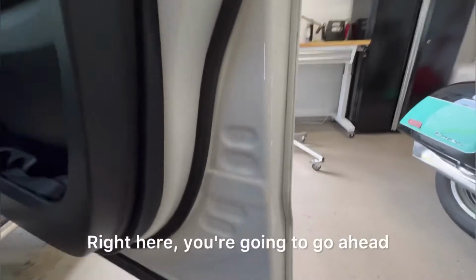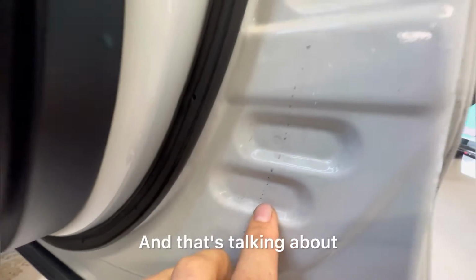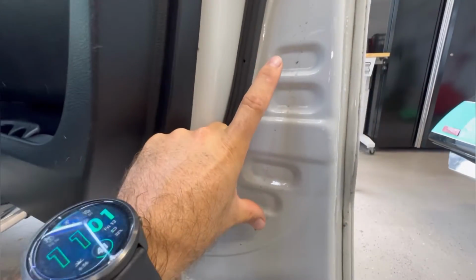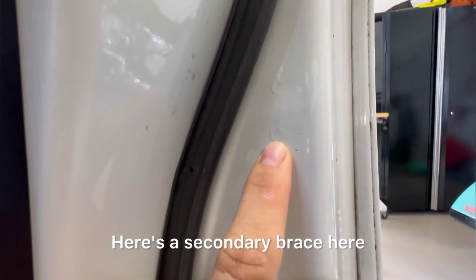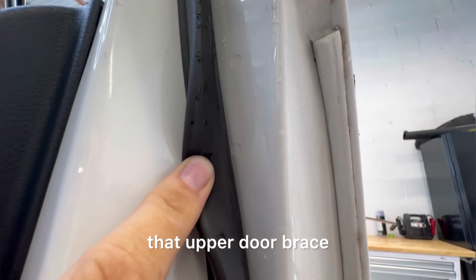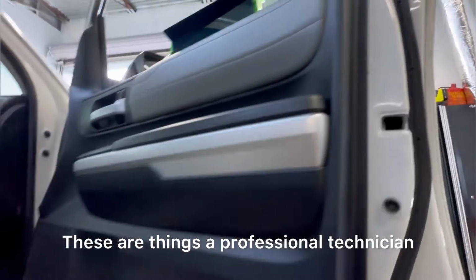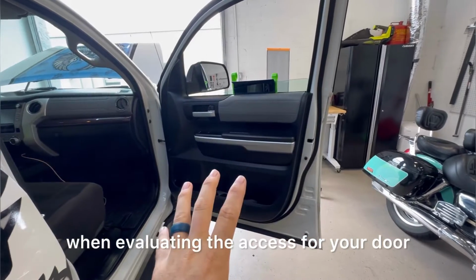Right here, you're gonna go ahead and see some spot welds, and that's talking about that intrusion beam and brace. Look how wide it is. It's gonna cover a big part of the door. Here's a secondary brace here. Here's some more spot welds that are also indicating that upper door brace. These are things a professional technician is gonna look for when evaluating the access for your door.